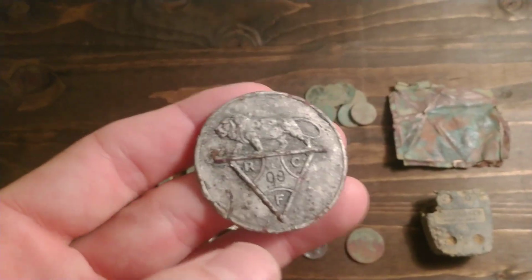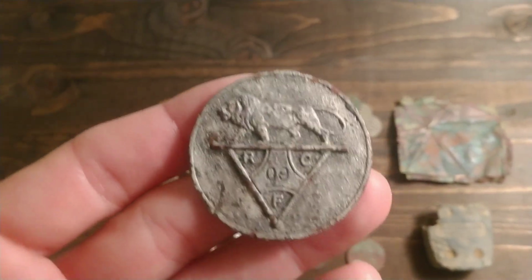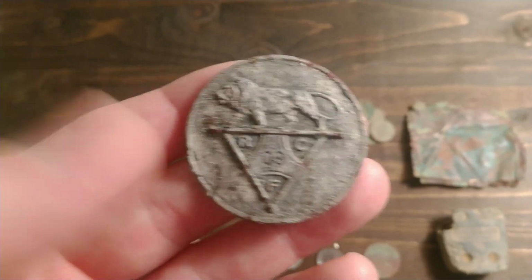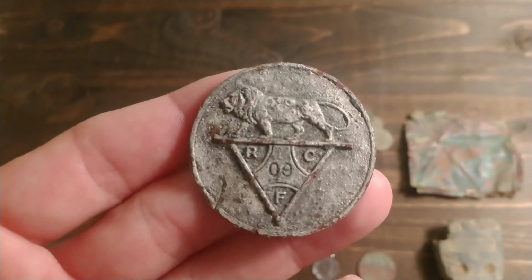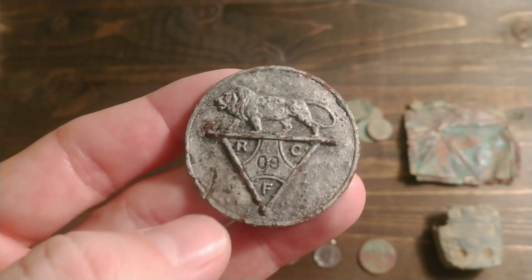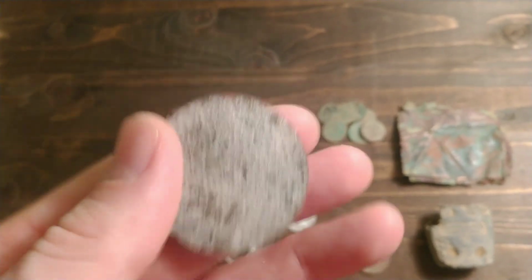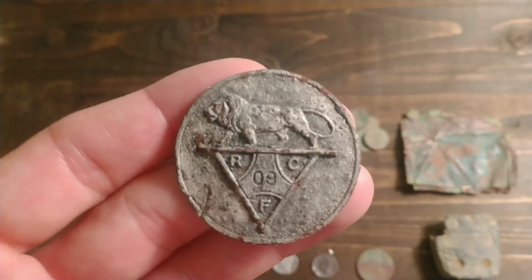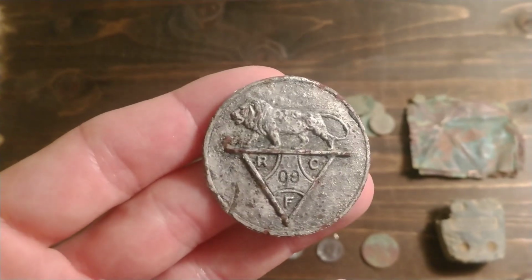This piece turned out to be, this is the Royal Circle of Friends, RCF. This was an African-American fraternal organization created in 1909. So there's the 09 in the center. And as best I can tell, it existed until the 1940s. This was like a business type of community for folks to gather together, like-minded folks. Nothing on the back of it. I thought that was a really cool piece. I was just not familiar with the design at all, but it cleaned up very nice. So yeah, I thought that was a pretty cool find once I realized what it was.